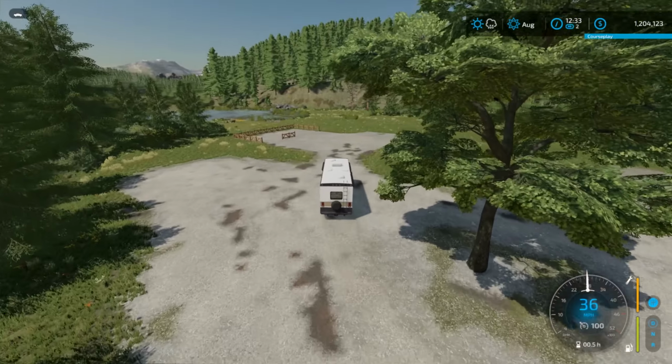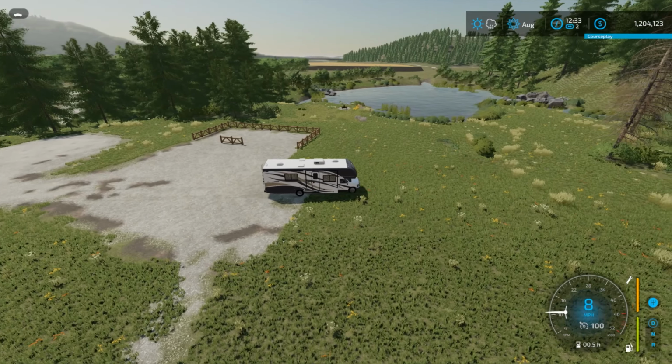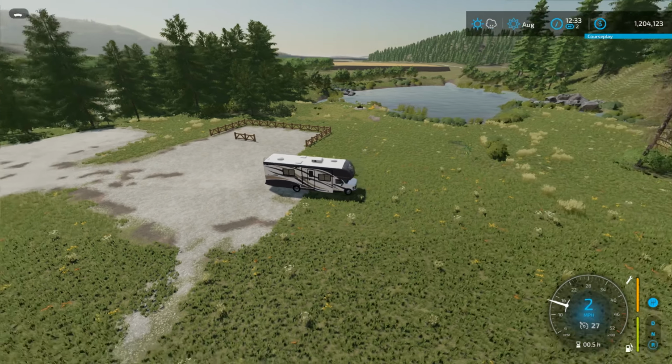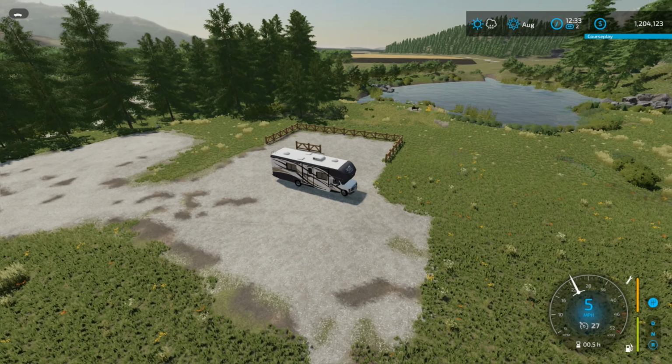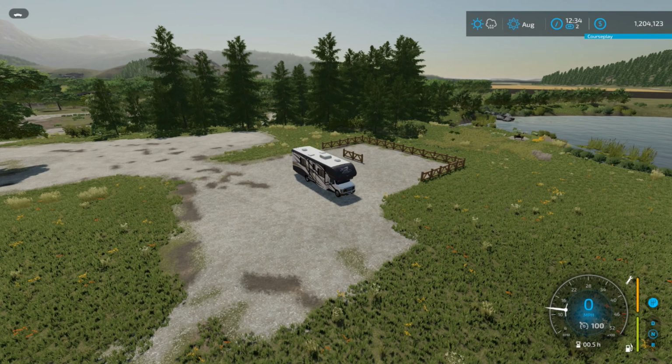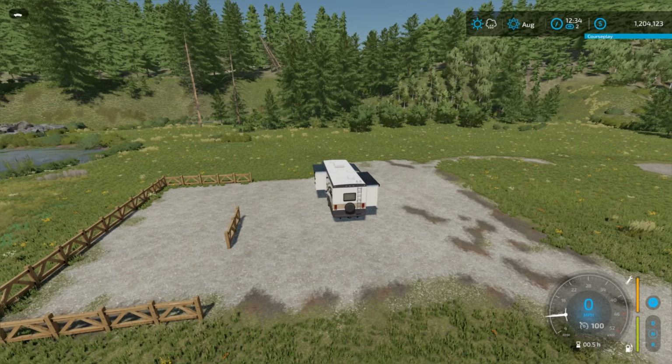So we'll park up the caravan, pop the sides out, get the kettle on, take a bit of a breather, and then we'll head on down to the ranch, check inside the barns and see if we can find anything of use to us. Hopefully from there we can get a horse and then have a look around the area and see how the land's looking.